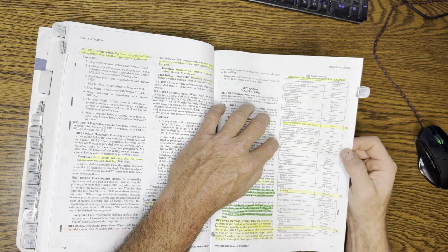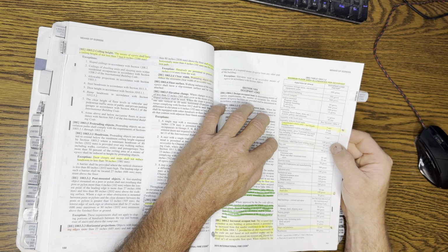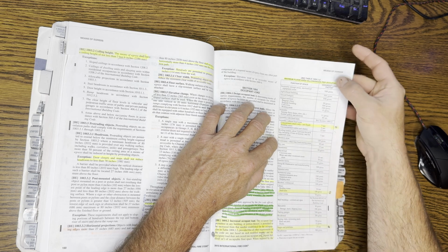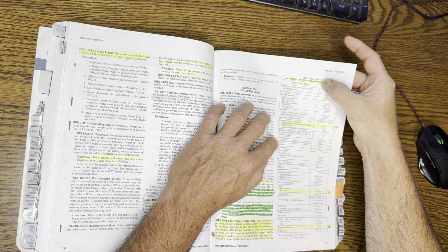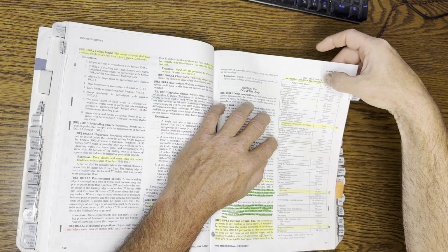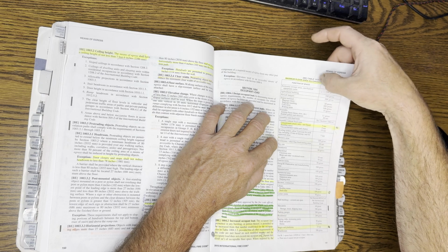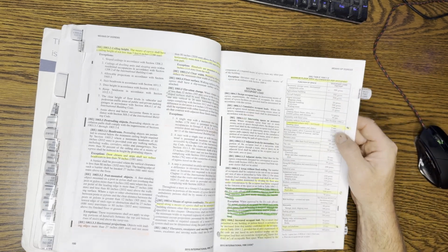But let's look at a business area. If I have a business area of 1,000 square feet, I can only fit 10 people in there based on the occupant load factors of Table 1004.1.2. Now in subsequent versions like the 2021 or 2018, it's 1004.5. Don't be duped. Some of these references change a little bit, but the table's the same.